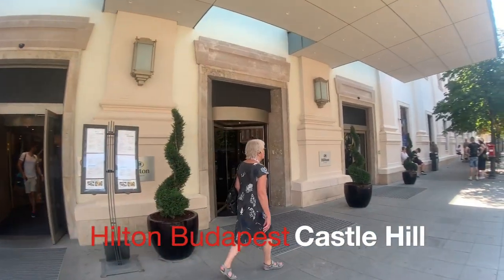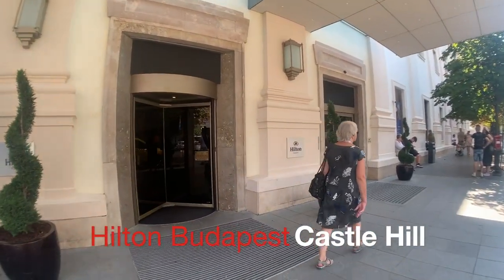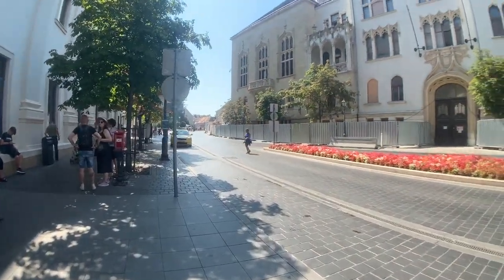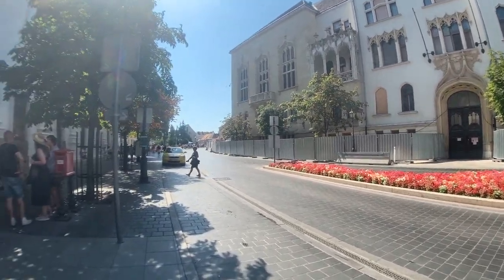This is the Hilton Hotel Budapest, which is on Castle Hill. It is in a fantastic location if you want to be up here in the old district.